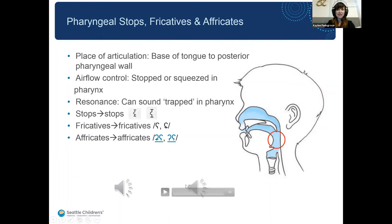This next sample is a child saying "Jim and Charlie chew gum," except he's using pharyngeal fricatives and pharyngeal affricates.